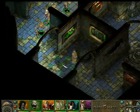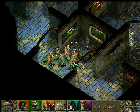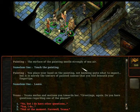Okay, I'll definitely talk to the woman, see what some of these things are. I think the shards might actually be used for something. Manna smiles and motions you toward her. Yeah, we have questions.